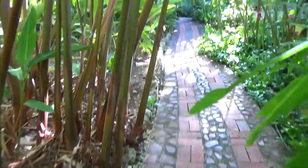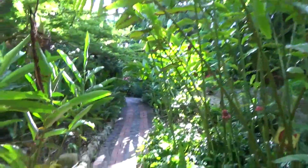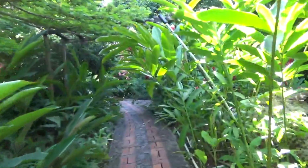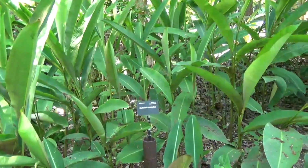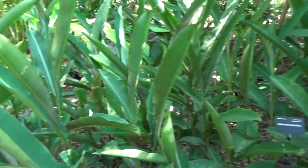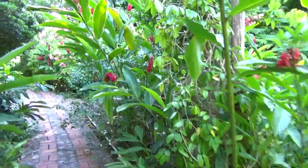Okay, let's go. In the wild. This is the kind of environment that I want in my garden. Just to be able to have different areas where you can, okay, so this is, that Heliconia Metallica is this one. And it's similar to the bird of paradise. Well, maybe the bird of paradise is its common name.